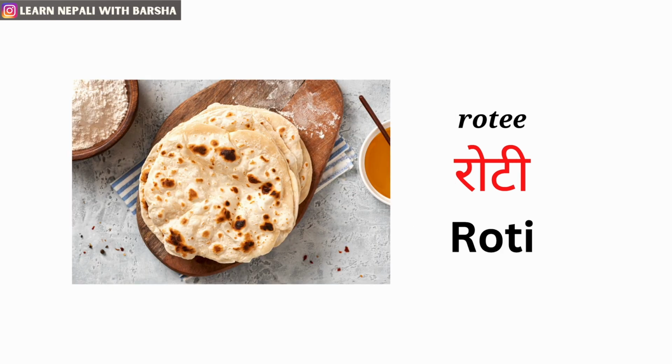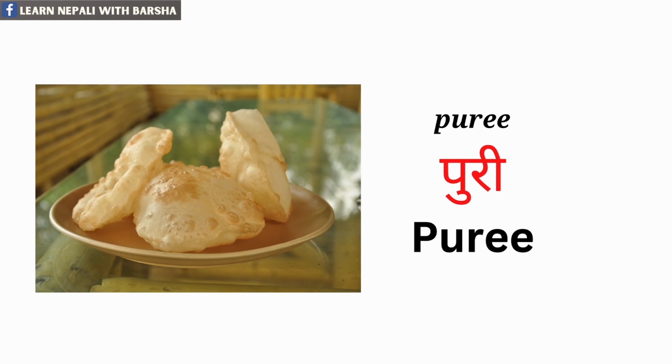Now another food is Roti. This food is again eaten with different curries and pickles. The next food is Puri. This is also a kind of roti, but it is deep fried in oil. Puri can be eaten with different kinds of side dishes.